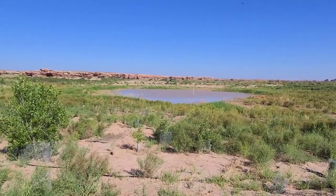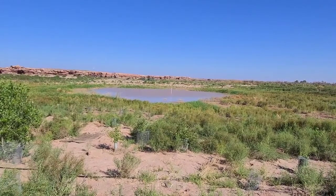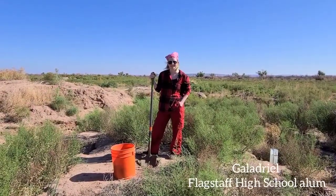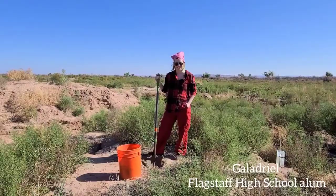This is really valuable from a scientific standpoint because it allows us to have a Tamarisk legacy soil treatment group next to a non-Tamarisk legacy soil control group. I'm collecting non-Tamarisk legacy soil for the experiment we're setting up at the high school.